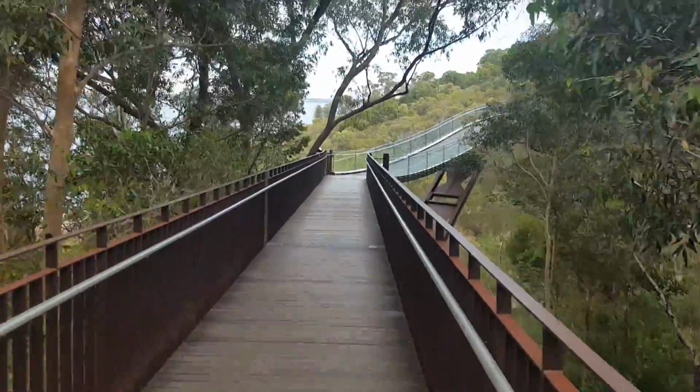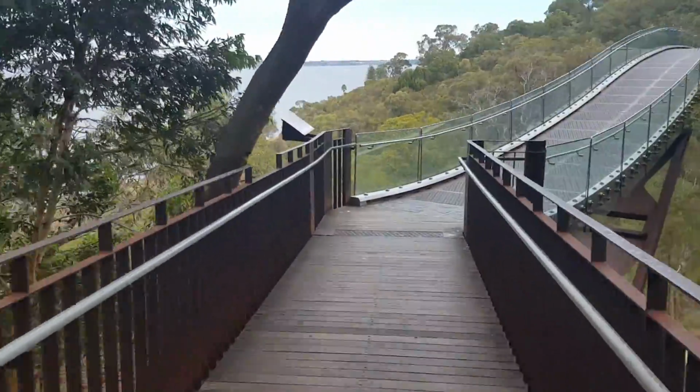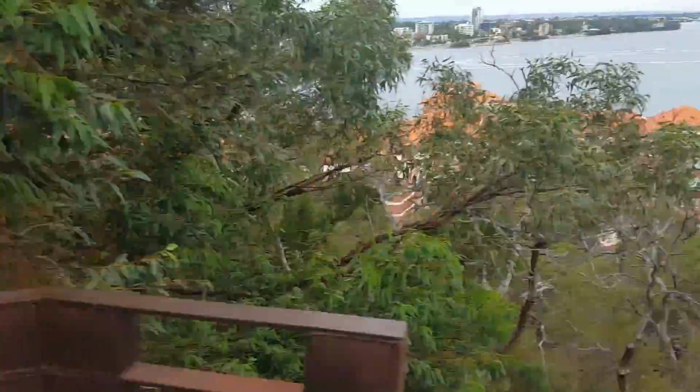That's the skywalk just above us, and let's see if we can get ourselves on that. This bridge is the Lotterywest Federation Walkway, a treetop walk with a maximum height of 16 metres and panoramic views of the Swan and Canning rivers.